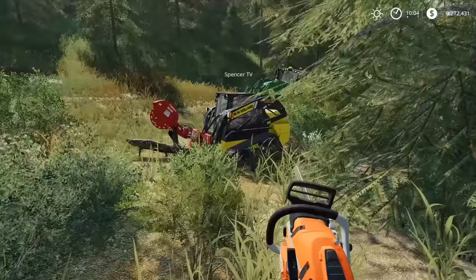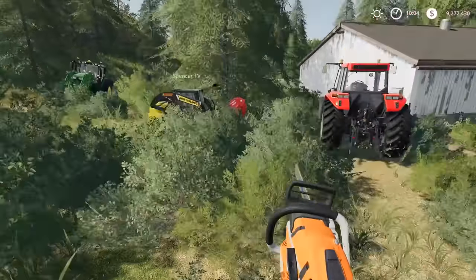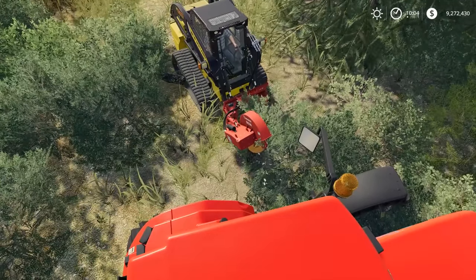All right, let's see if this works here. I wish that skid loader was a little faster. I feel like they could have made it a little faster. 8 miles an hour. The second speed of a skid loader could go faster than 8 miles an hour, it seems like.